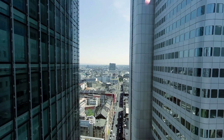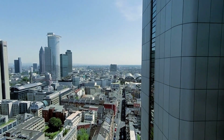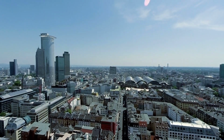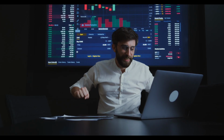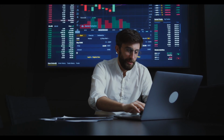These schemes are especially common in low-liquidity stocks, usually on the OTC markets, where even small amounts of trading can move prices dramatically. Some crypto coins have also seen similar tactics. Regulators have cracked down on these over the years, but with new platforms and influencers entering the space, they're far from dead.